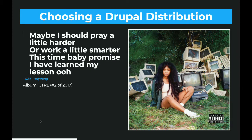So now we know the kind of general approach to decoupling we want to take. So now we can think about how we're going to stand up our Drupal-based API. Over the past year or so, it's crazy to think that it's really only been a year, but there's been a lot of movement in the community related to the decoupled or API-first distributions.